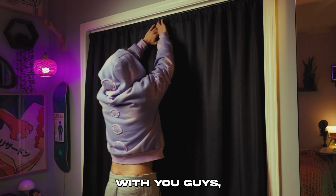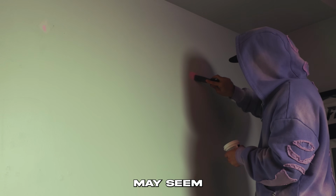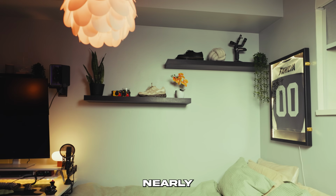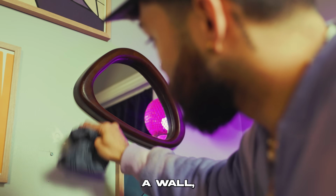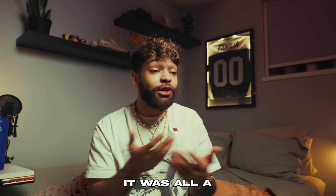If I'm being honest with you guys, building stuff like this closet organizer and doing all these other upgrades around my room may seem very difficult, but not too long ago, I literally didn't know how to do nearly any of these things. When I first started upgrading my room, I had no idea how to patch a wall, install shelves, a lighting unit, really even know how to light my own videos properly. It was all a learning curve.